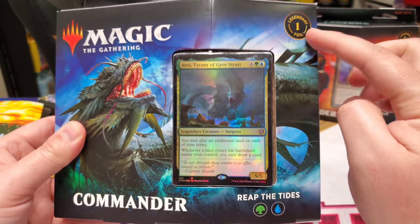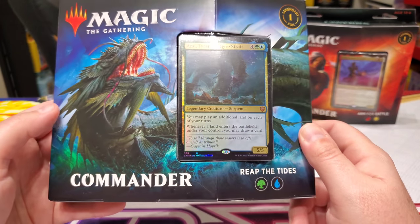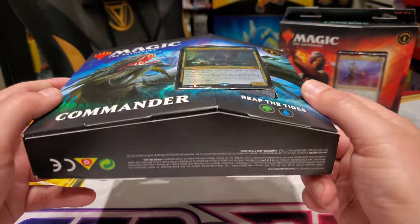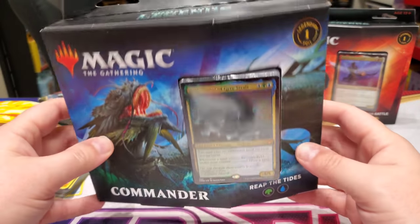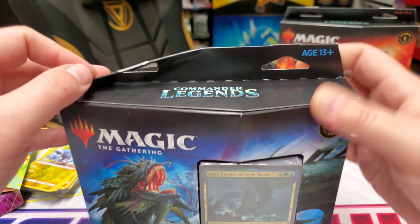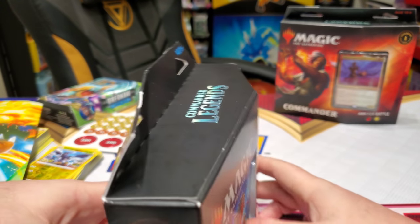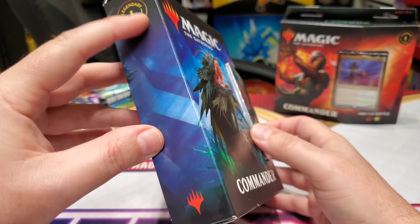All right, this is a Magic Commander deck. You can see you get one legendary foil. Is that a cool card? Yes, very much so. The artwork, very good. The box, crazy shape, unlike the Pokemon one. Very unique. I guess they all come bent like that on purpose to make it look stylistic and cool.